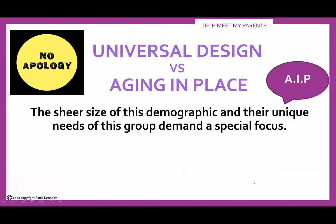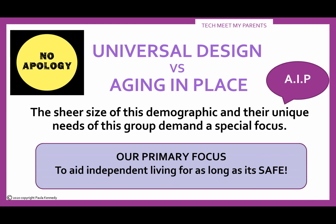All right, so universal design versus aging in place. I am a firm believer in, yes, universal design. It's good design for everyone. But today I'm not going to make any apologies: I am focusing on aging in place. By the sheer size of this demographic, it's a group that demands a special focus. It's also a very personal journey for me with my own parents. Our primary focus as designers and industry members is to aid independent living for as long as it is safe. And that word safe is probably the most important word in that sentence.